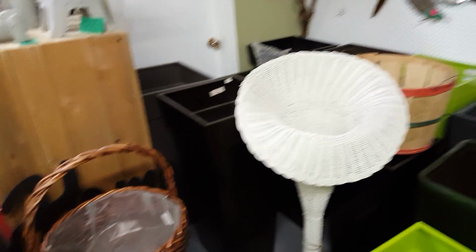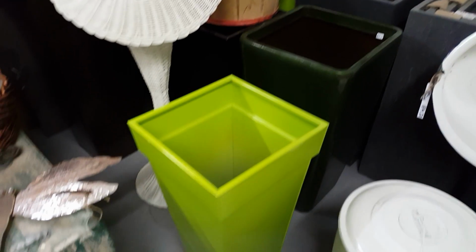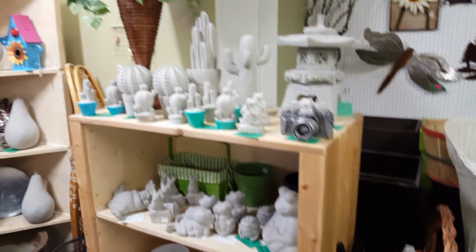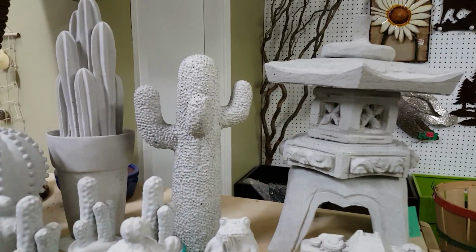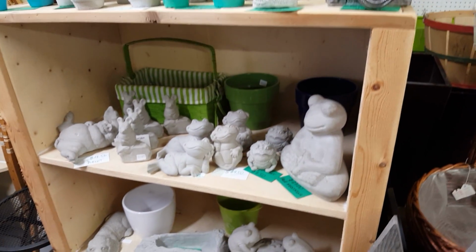So my wife also brings in, we carry a big line of pots, different sizes, shapes, and colors. Also a really good seller for us, especially in the spring. Indoor and outdoor, aside from my concrete ones. Hey, look, Webb, a cactus. I'll still make a video on that, I promise.